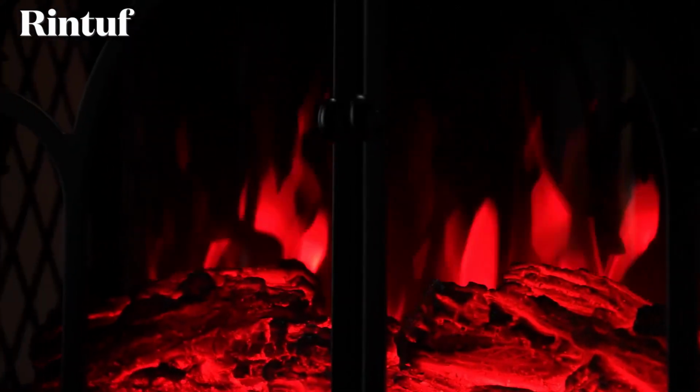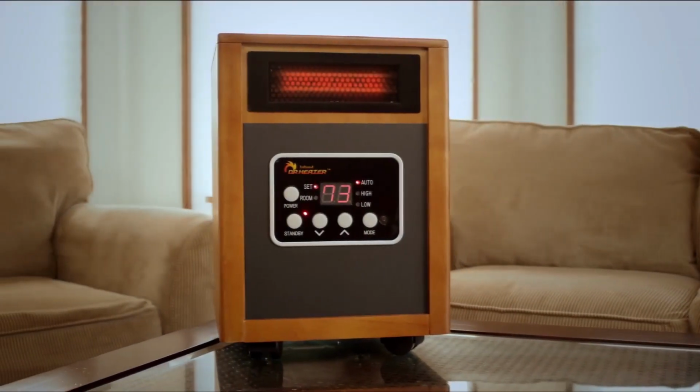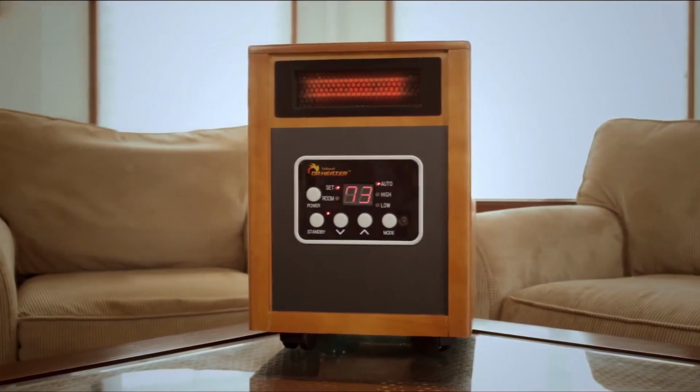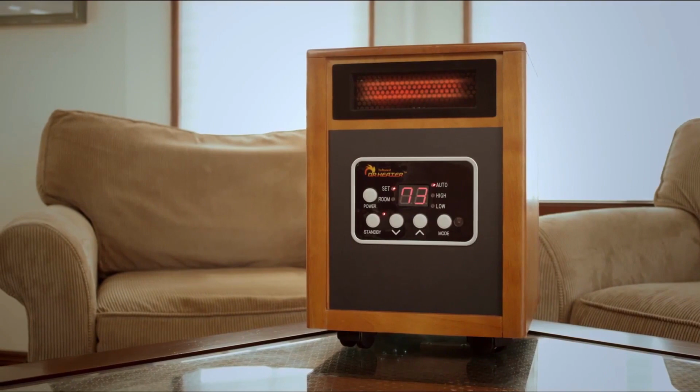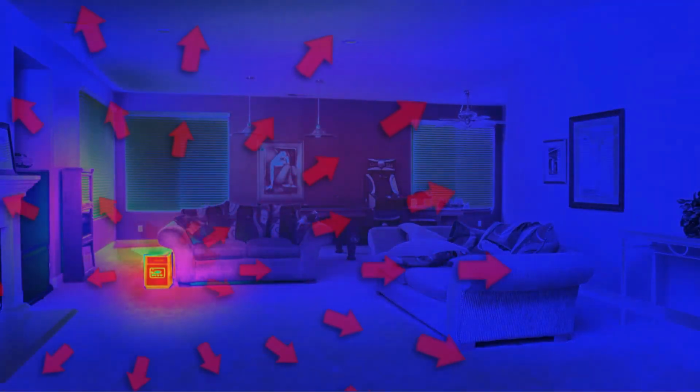And now let's start. At number 1 is the Dr. Infrared Heater. Dr. Infrared Heater Advanced Dual Heating System, combining PTC and Quartz Infrared Element, keeps you warm this winter while saving on heating bills. Equipped with a dual heating system and high-velocity low-noise blower, the infrared heater increases the heat distribution, and the result is heating your room to a comfortable temperature fast.